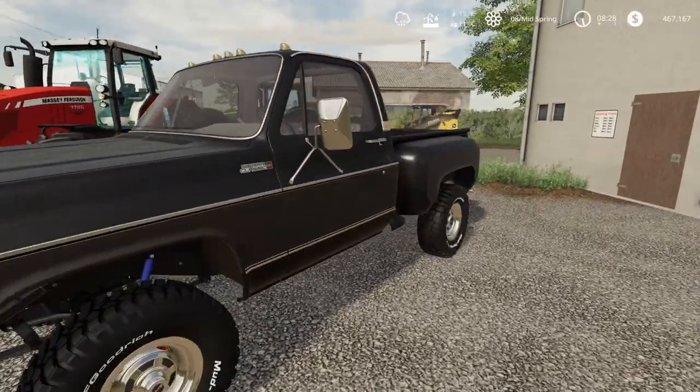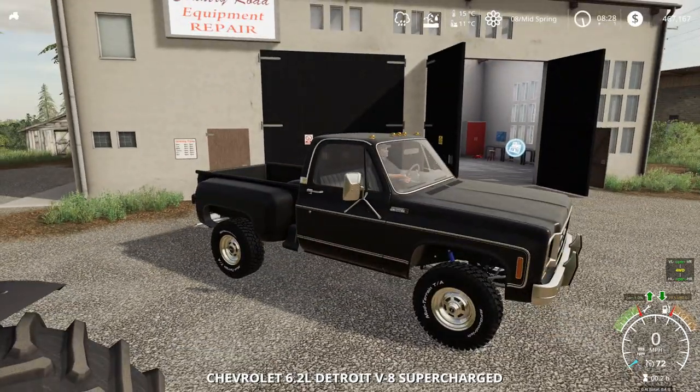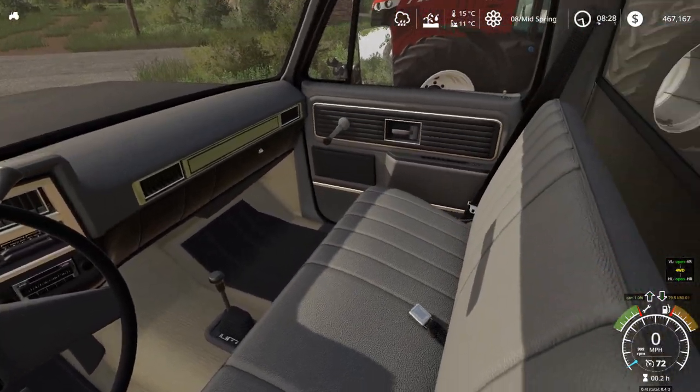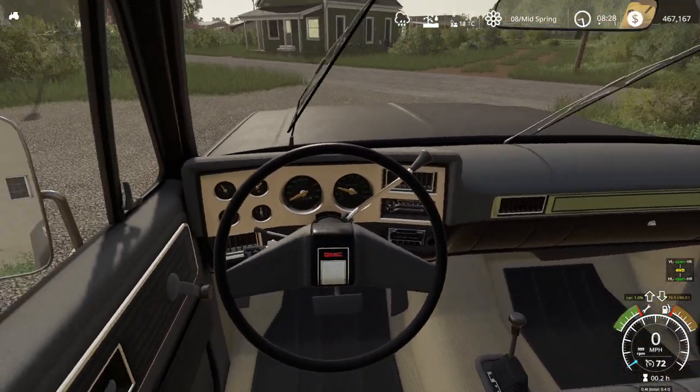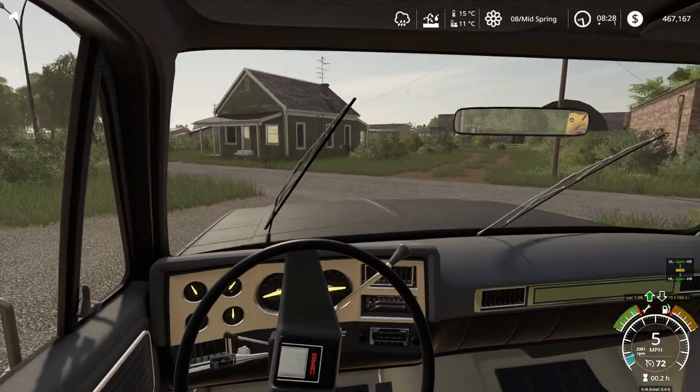Sweet. Well, let's hop on in. We've already paid for this. We're all good to go there. It's just time to take it home. Nice. Look at that. Nice and clean. Fantastic. Loving it. I'm absolutely loving this truck. So good.